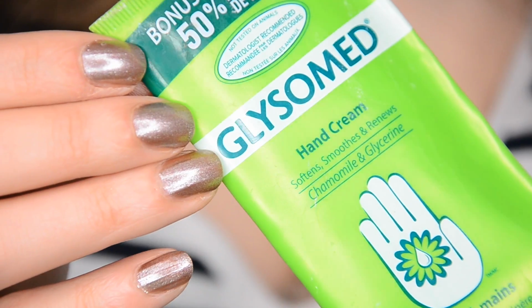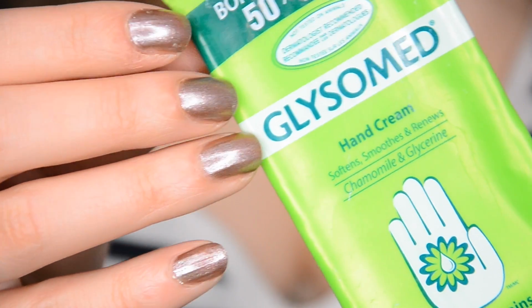Then a hand cream that I finished is Glycomed. I've spoken about this before. This is a really lovely hand cream. It's really good, very cheap. In Canada, it's sold in regular drugstores, pretty much anywhere you can go, and it is a very effective yet non-greasy hand care product. It rivals some of my high-end purchases in terms of hand creams, so I super recommend that one. I think it's very much worthwhile.